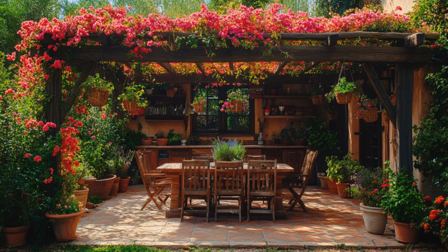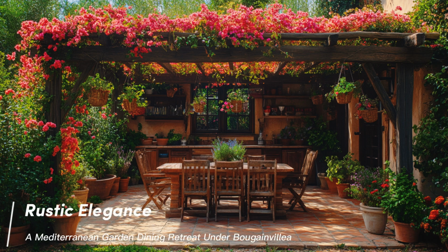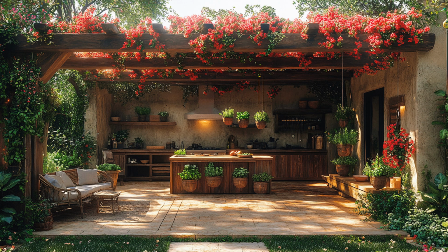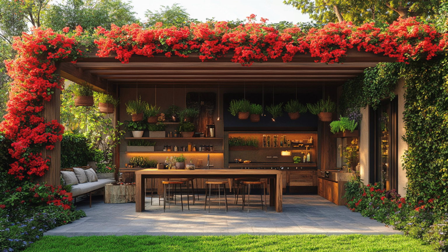A serene outdoor dining area set in a Mediterranean garden, featuring a rustic wooden table surrounded by matching chairs. The space is covered by a pergola adorned with vibrant pink bougainvillea cascading over the edges, creating a lush and inviting atmosphere.